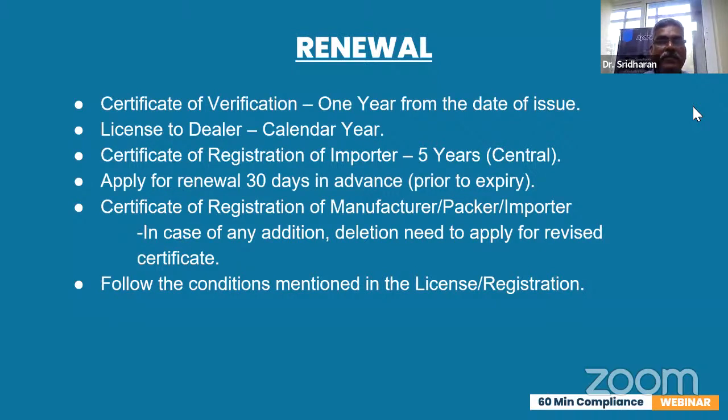Every year, that certificate will be renewed by the inspecting authority, or in case there is an error, the machine may be asked to be sent to the laboratory for verification. Once verification is carried out, if the error is within the limit, there is a percentage of error mentioned in the schedule for the type of machine or instrument, then the stamping, or we can call it the certificate, is renewed annually.